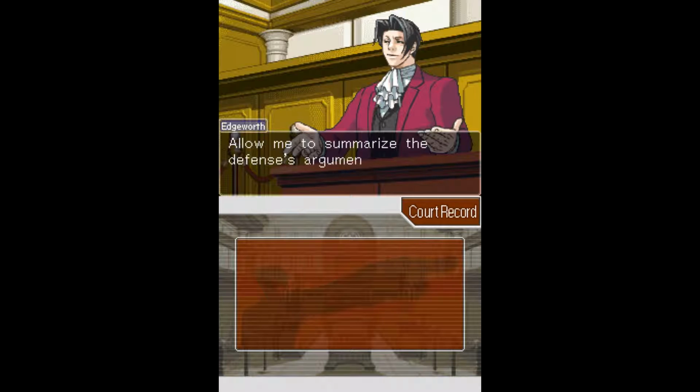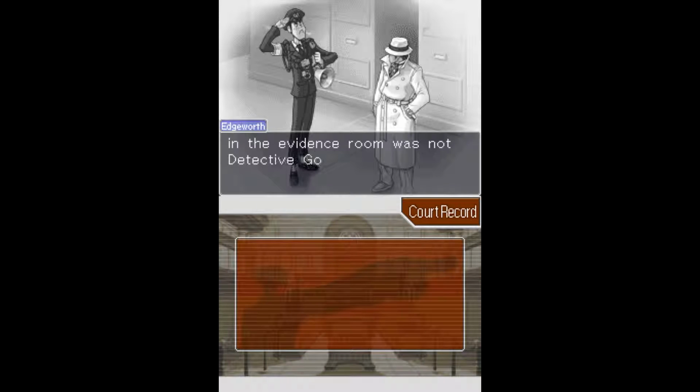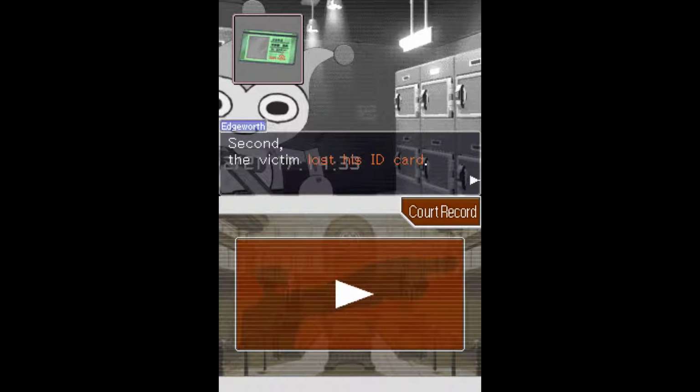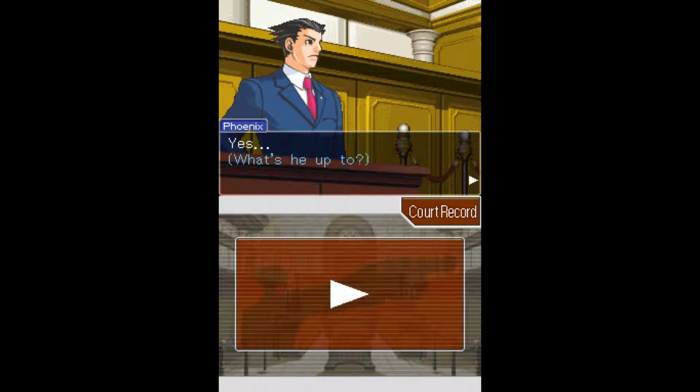Allow me to summarize the defense's argument. At 5:15 p.m. on the day of the crime, the man Officer Meekins encountered in the evidence room was not Detective Goodman. There are two grounds to support this. First, the locker in the evidence room was already unlocked. Second, the victim lost his ID card. Am I correct so far, Mr. Wright? Yes? What's he up to?